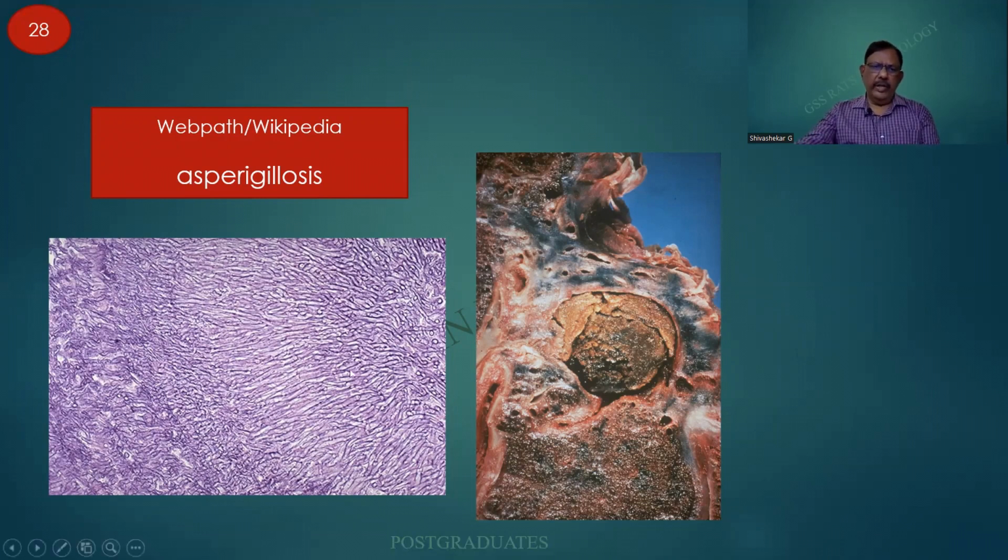This is typically called a coconut tree appearance. When you see a coconut tree from above, it has this radiating appearance.